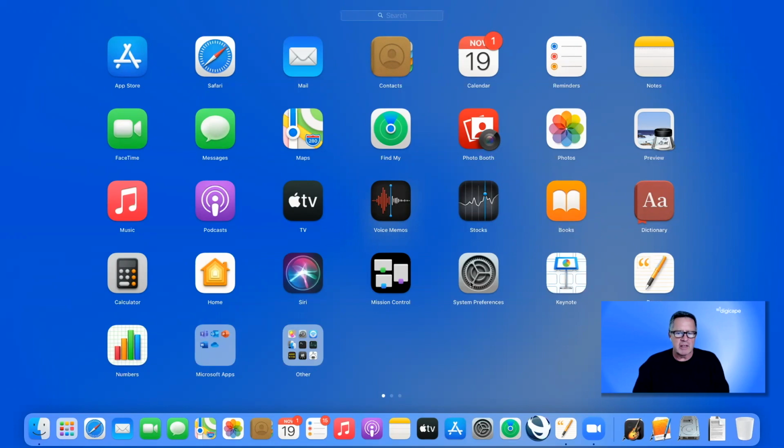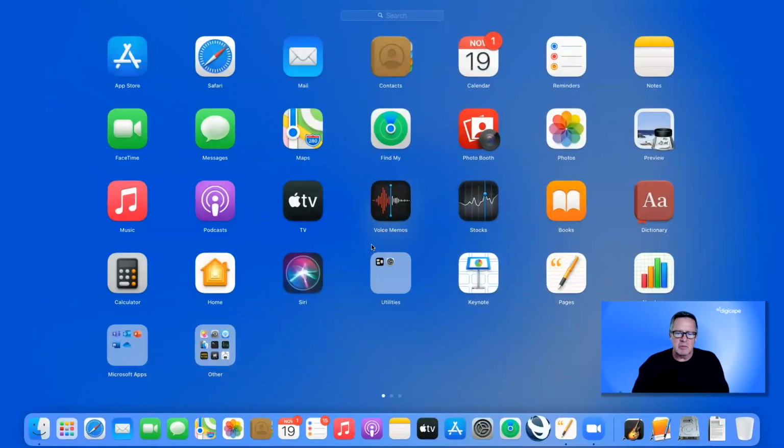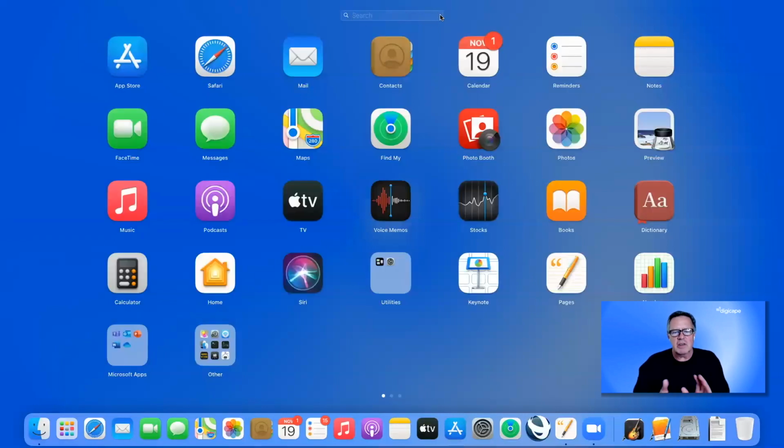If I want to combine things into folders, I just drag them on top of each other. I can name them, and just click, makes it easy for me to find them. I can type a name for something. So if I type Word, for example, there's Microsoft Word. So it becomes very, very easy for people who are moving across from our iOS platform to the Mac. Just a continuity of experience. They don't have to learn a new tool.